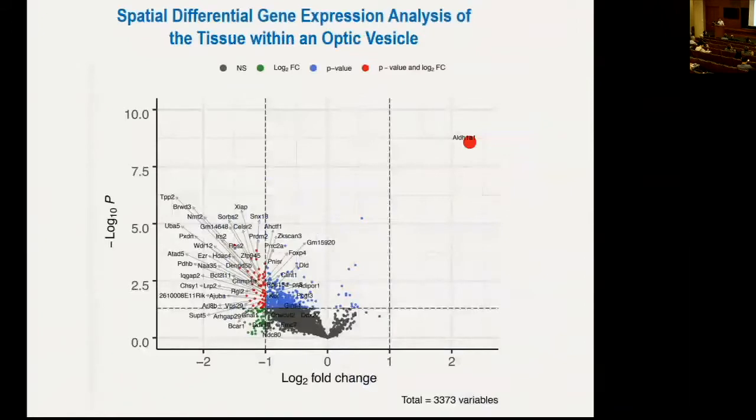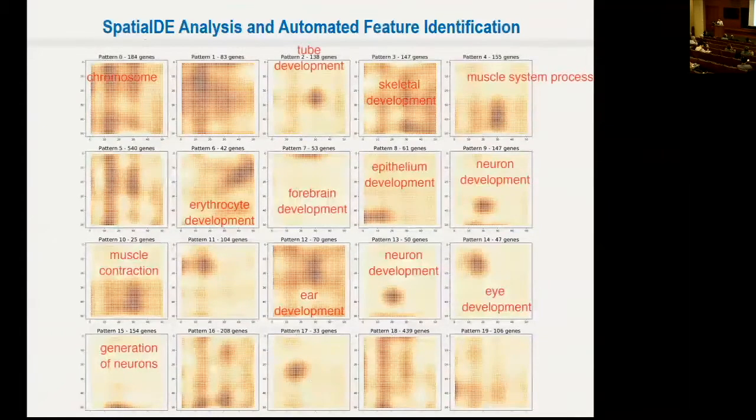Okay, so even though we were able to visualize individual genes, we don't have to use gene set enrichment to identify different tissue types, but we had a challenge, in particular in this eye field region, due to our lack of knowledge in mouse embryonic development. It would be great if a computational pipeline could automatically identify different tissue features. That's what we demonstrate as well. Using this automated feature identification pipeline, we're able to identify 20 different features in this very small region of the brain around the eye field.